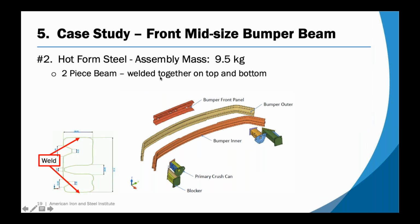In the hot form steel design, the assembly mass came out at 9.5 kilograms. This is a two-piece beam design. You can see this section, typically known as the B section, 97 millimeters tall by 38 wide, very common for bumper beams. There's a weld at top and bottom that holds the two pieces together, the light color and the brownish dark color, assembled to become a one-piece beam.